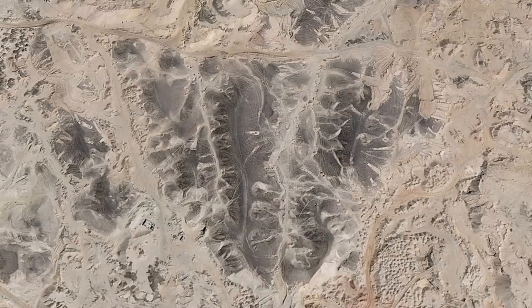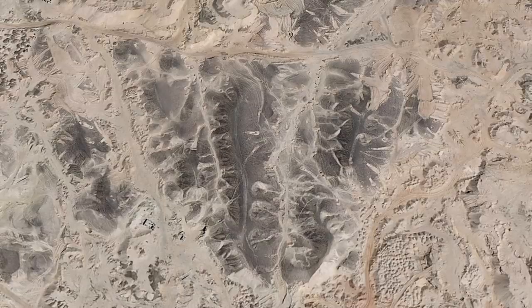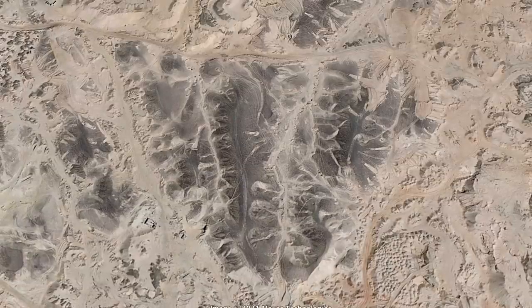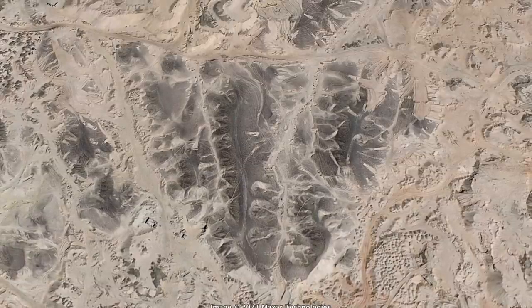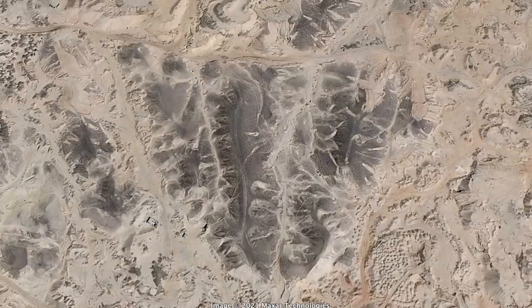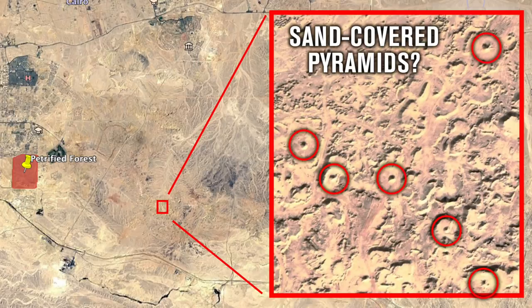It is also worth noting that by looking at Google Maps, the stone in this region is also black. So the idea of black pyramids means they would have used local stone. So again, the idea does have some credibility. So, what could it be?